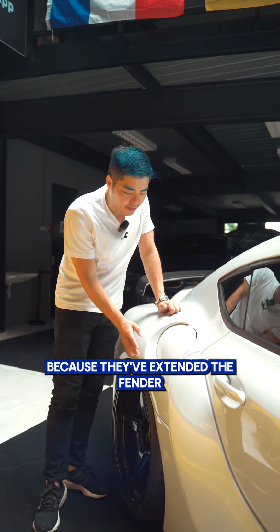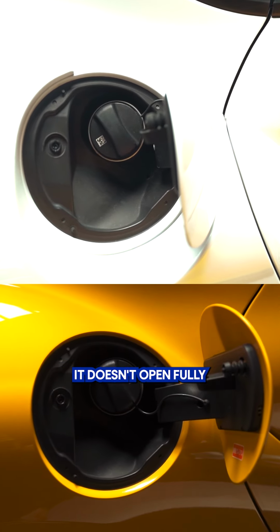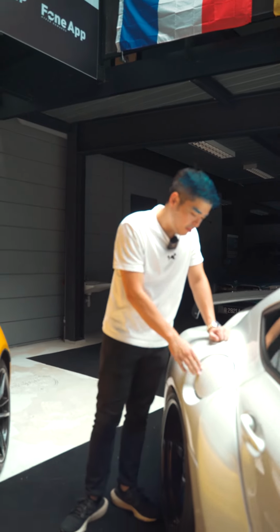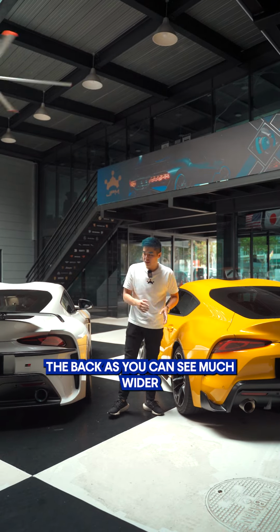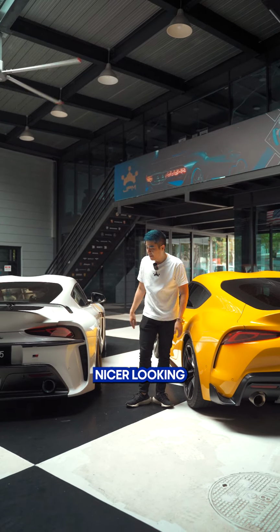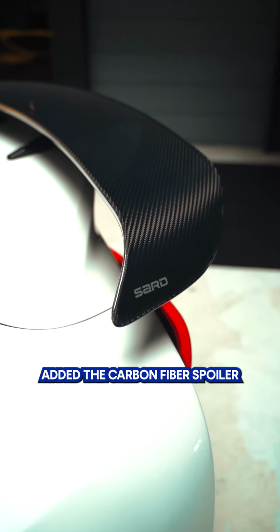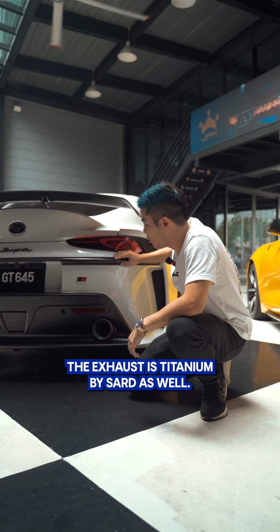Because they've extended the fender, they actually affected the fuel cap. If you compare to the stock, it doesn't open fully. A mistake, but it makes the car look cool. The back, as you can see, is much wider, nicer looking, if I'm honest. They added the carbon fiber spoiler, right? The exhaust is titanium by SAT as well.